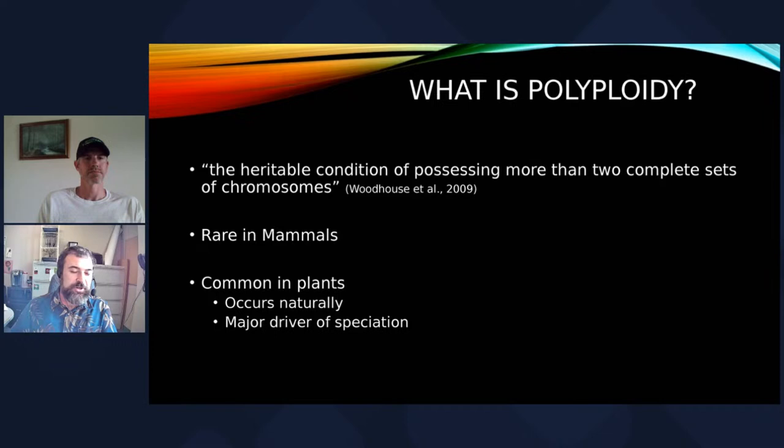So this is pretty rare in mammals, which is why a lot of people aren't that familiar with it, but it's quite common in plants. And so it occurs naturally. This is a very common thing in plant evolution, and it's actually one of the major drivers of speciation. So when new species evolve in the plant world, polyploidization is often part of it. As a side note, it's also common in some fish and some amphibians.